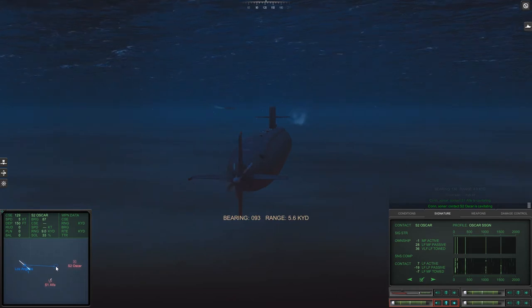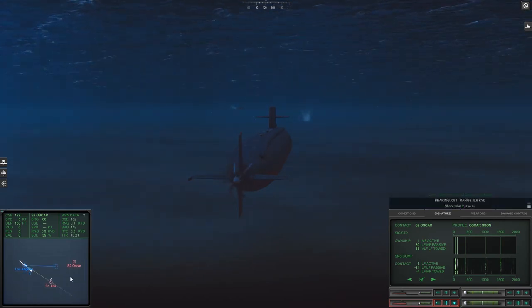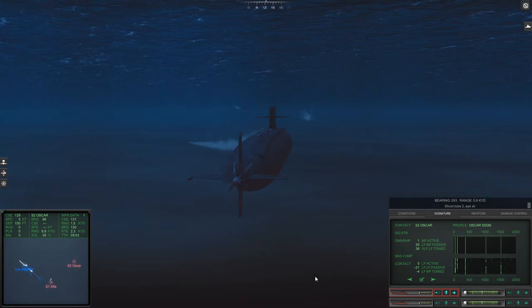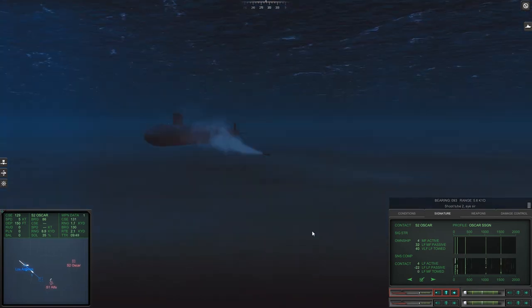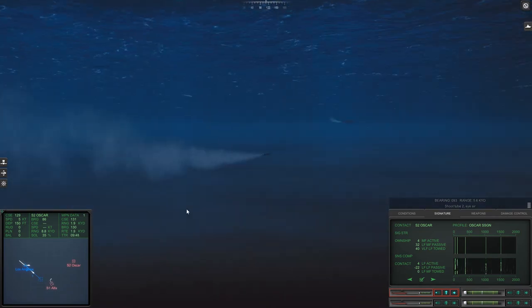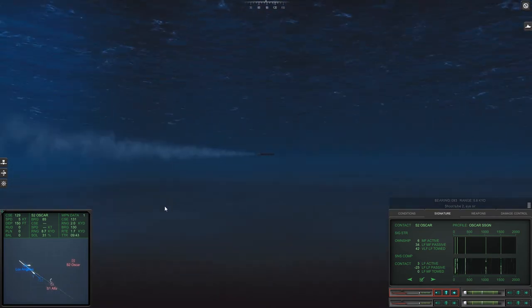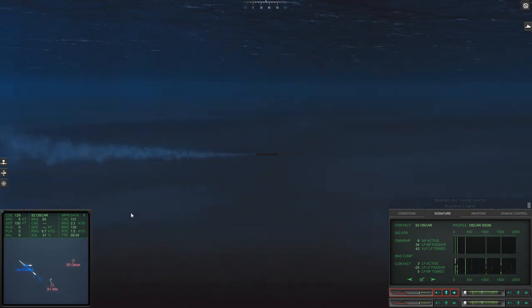Tube 2. Firing point procedures, bearing 093, range to enable 5,500 yards, shoot Tube 2. Shoot Tube 2, aye sir. Tube 1. That's our torpedo. Okay, we've only got two torpedoes tracking. They haven't fired one off at us yet because they can't hear us. Where's that Oscar? I have to find that Oscar.